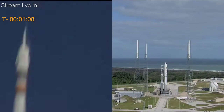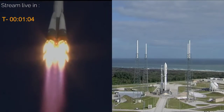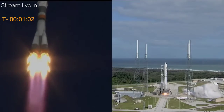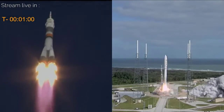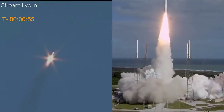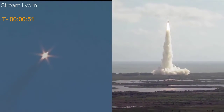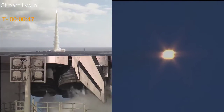7, 6, 5, 4, 3, 2, 1. Main engine start, 0, and liftoff of the Atlas V with Curiosity. Seeking clues, a planetary puzzle on life on Mars.